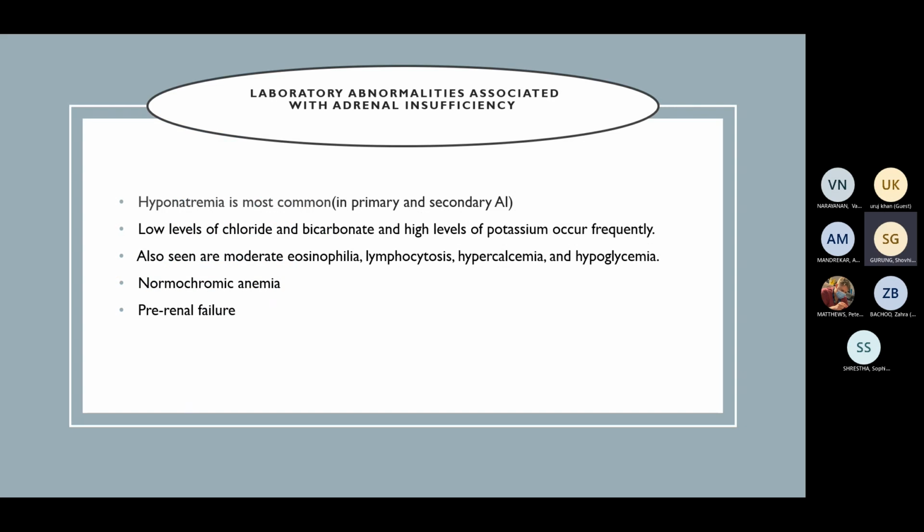Lab findings of insufficiency are hyponatremia, which is most common in primary and secondary, low levels of chloride and bicarbonate, and high levels of potassium occur frequently. Also seen are moderate eosinophilia, lymphocytosis, hypercalcemia, and hypoglycemia. It can also cause normochromic anemia and prerenal failure.